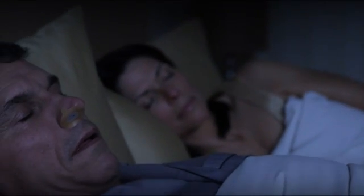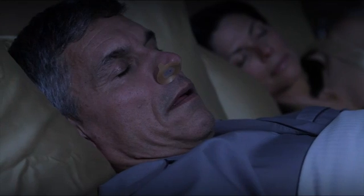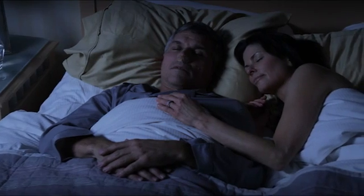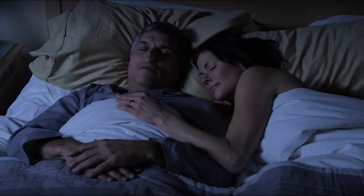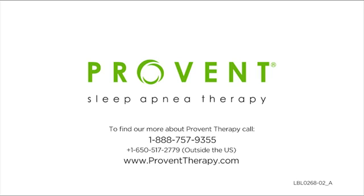Remember, sleep apnea is a serious, lifelong medical condition that should be treated. Although it may take up to a week or longer to get used to wearing Provent Therapy, remember that treating your sleep apnea is an important step towards better sleep and better health. If you are having any difficulty, a Provent product specialist is available to assist you with questions on how to properly apply or get used to wearing Provent Therapy.